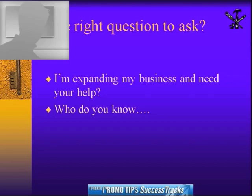Just to get a show of hands up there on who's with us in the program all over the country. Do you think this particular one right here is important? Do you think it's the right question to ask? Or do you have another question that you ask that would complement this? If you have that, just go ahead and type it in the chat session, and we'll go forward.